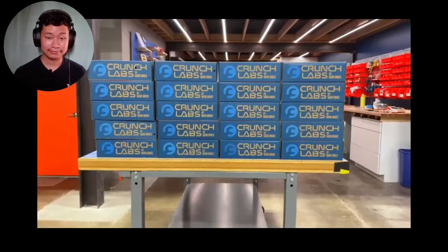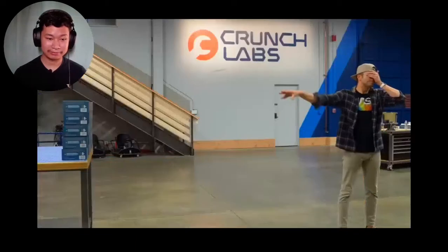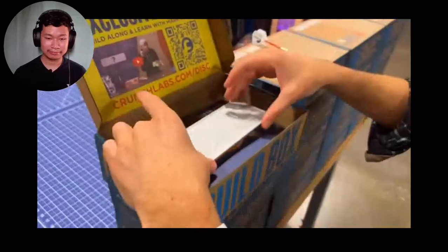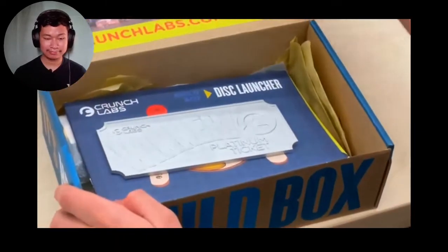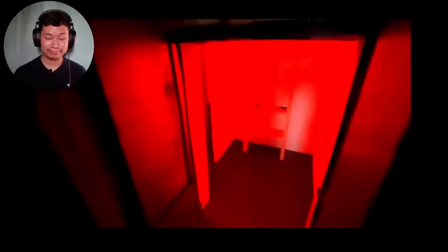And finally, the number 1 coolest thing about this place is you can actually come here. Every month before we ship out the Crunch Lab boxes, I essentially cover my eyes, throw a dart, and then I open whatever box I hit and set this inside. It's called the Platinum Ticket, and if you happen to be the one who gets the box with the ticket inside that month, then you and your family get to come here. Let's go.